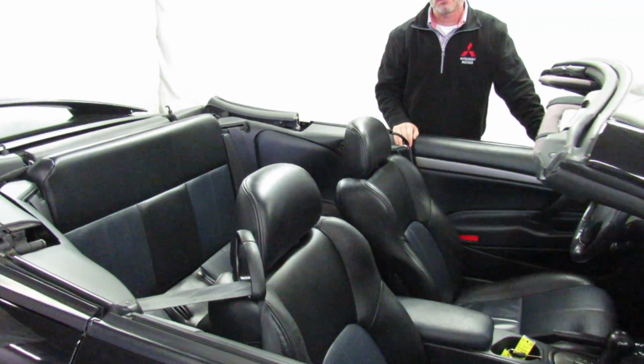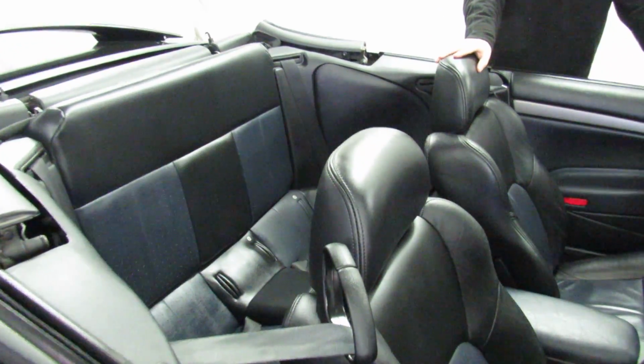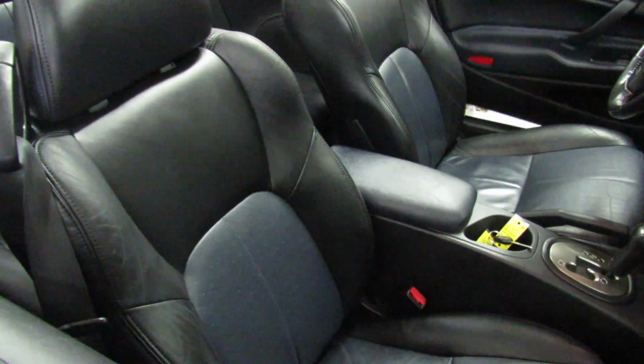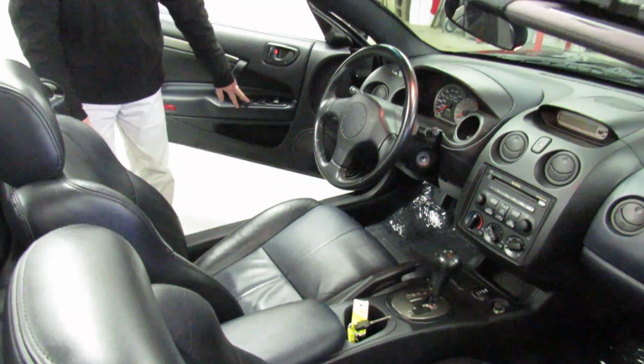So if you look at it, we've already discussed the fact that it's only got 59,000 original miles on it. It's a 2-owner car, clean auto check, no accidents. This is what's called the Midnight Interior, which was the top of the line interior for 2003 in the top of the line Spyder. But this car has, and I will open the door for you as you're looking at this gorgeous interior, power windows, power locks, and power mirrors on it.